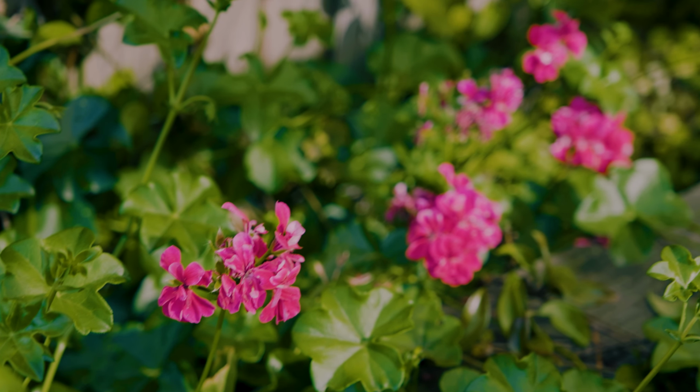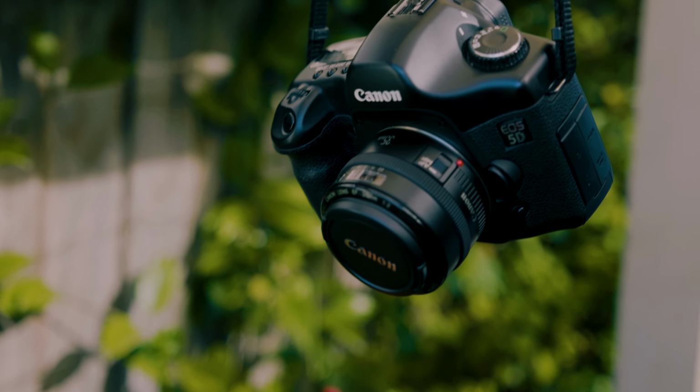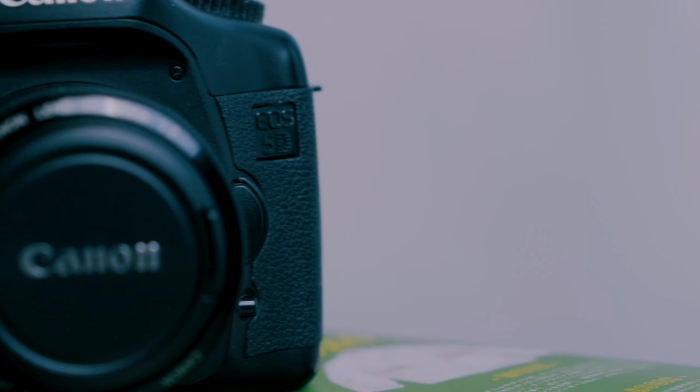However, the real reason that you should be getting this camera above all else is the image quality. It can be hard to judge a camera without actually using it before you purchase it. There's been plenty of times when I've watched a review of a camera's image quality and thought, yeah, it's good, but I can very easily replicate that with my own camera. I don't say this lightly when I say the Canon 5D has some of the nicest image quality that I've ever seen in a camera.